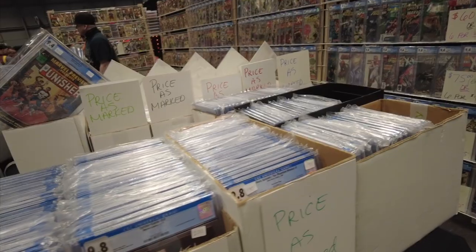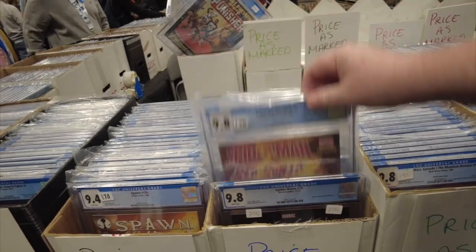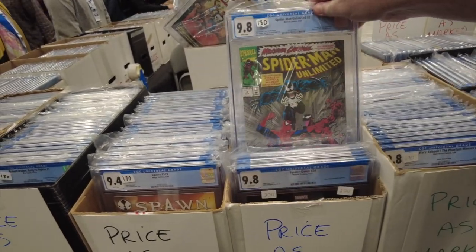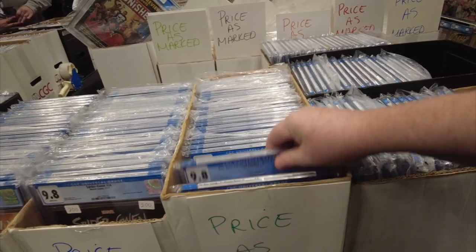And here is another booth, Christina's Comics. And look at this great booth. Look at all of these slabs. It's like a whole booth full of slabs. Spider-Gwen, looks like a lot of trendy variants and hip books. And look how they have the slab sticking up in the book there. It's kind of cool, right? Kind of decorative.